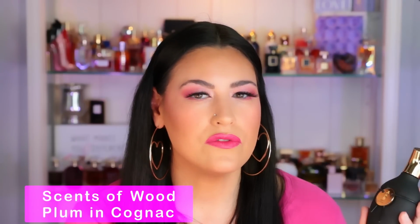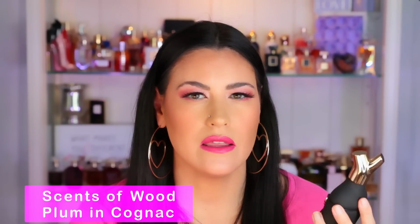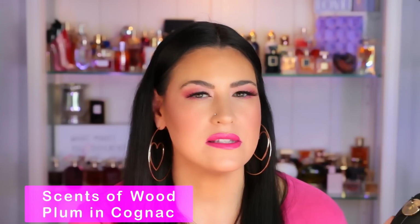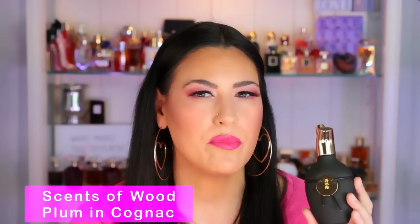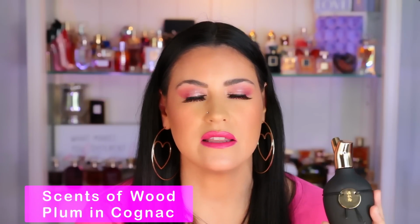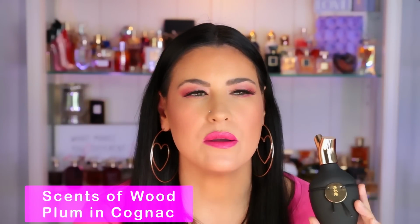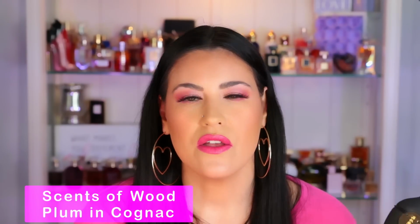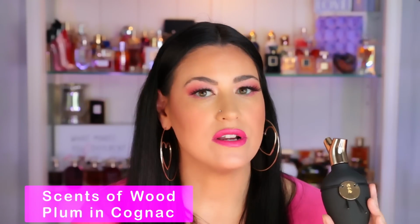So this has a lot of notes in it, but what I get are the top notes, and I really don't smell anything else. So this has plum. I definitely get plum in here, but this is like a sweet, juicy, ripe plum. Not overly ripe. I don't like overly ripe fruits, especially dark fruits, because I feel like they smell rotten. This is just a perfectly sweetened, dark, juicy plum. And then there's cinnamon in here, there is rum, and there is vanilla.